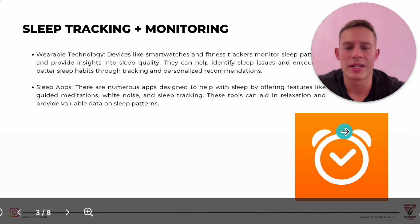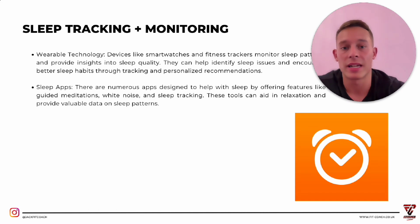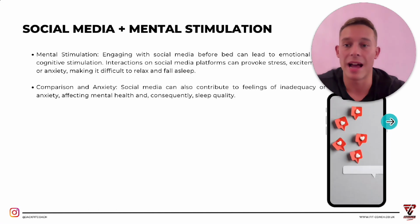And when we actually take a look at these sleep apps, you can sync them to the FitCoach app, and it's going to enhance your sleep quality by offering various features like guided meditation, soothing white noise, and sleep tracking capabilities. It's going to assist in relaxation before sleep and provide you with detailed feedback of your sleep patterns. But again, integrating this wearable technology, using sleep apps and adding it into your daily routine can empower you to take proactive steps towards optimizing your sleep health.